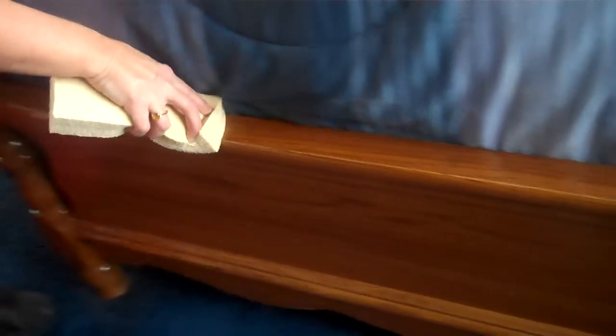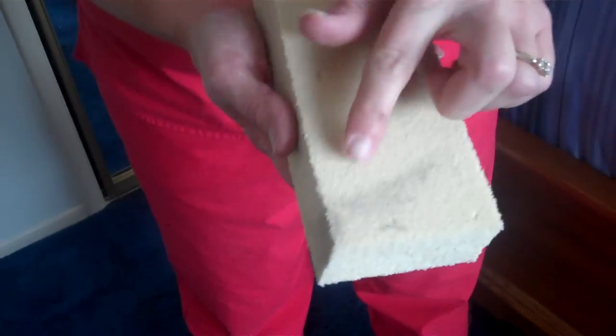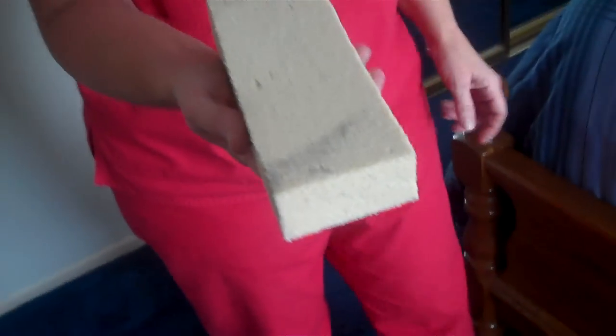Here, actually, let's test this. How about the bed? Here's another horizontal surface. Again, using a clean spot on my sponge. Let's see what that looks like. Look at that. Now, again, there is some dust, but that is definitely grayish black. That is not just household dust.